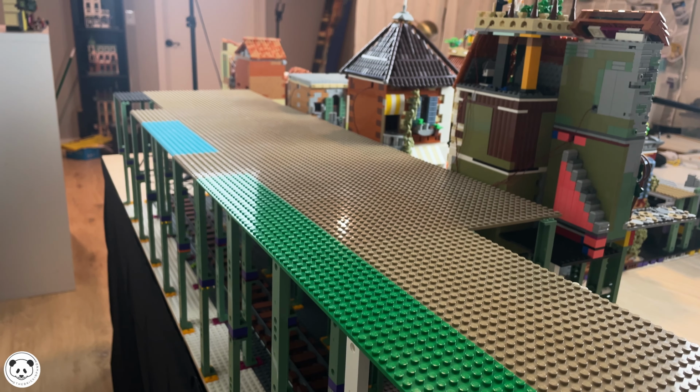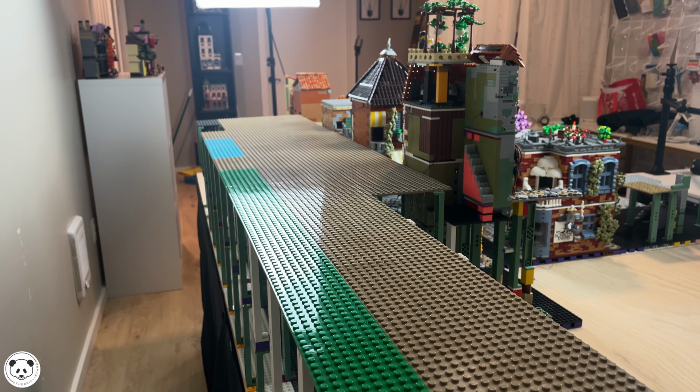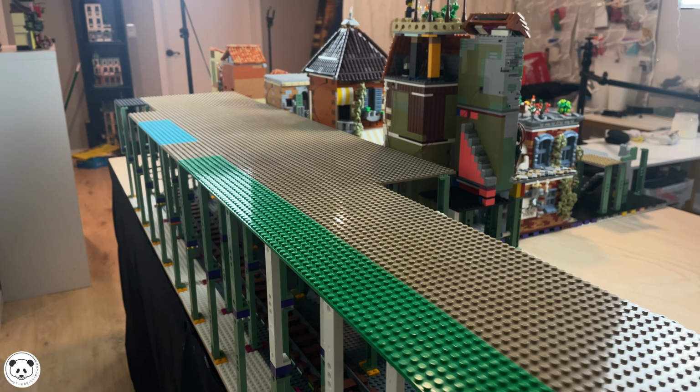I know I'd love to do something like Tuscan wine country, and I've thought about that for this back side, but I'm just not sure if that's going to work. So we'll see what happens in this section.